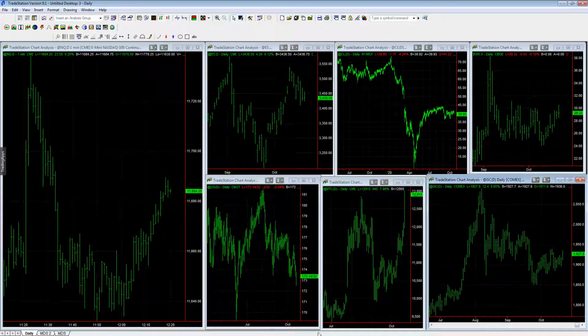Choppy trading while we're in this zone though right here, going through some normal drawdowns. Wanted to give you that midday update on the market.